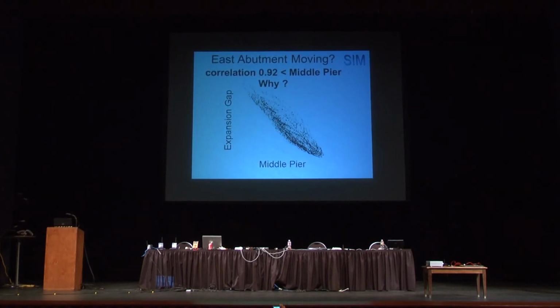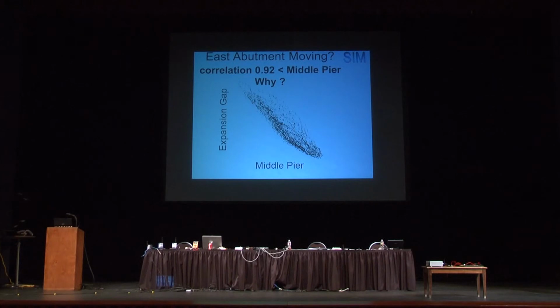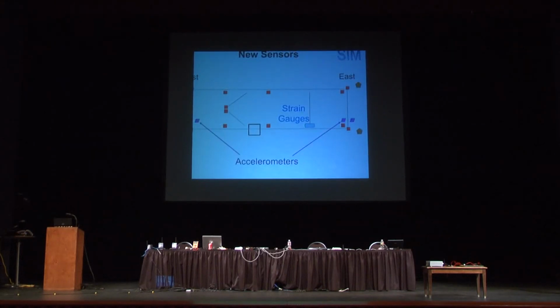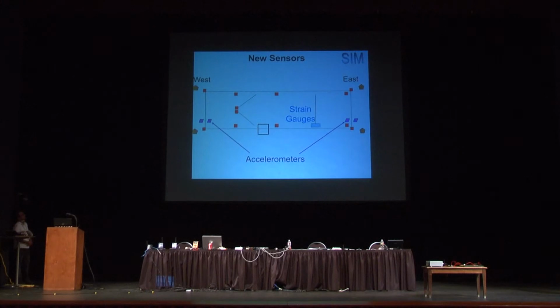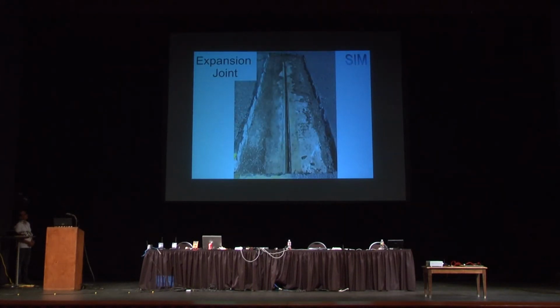However, the east abutment expansion gap is only correlated 0.90 with temperature and 0.92 with the motion at the middle pier. The lower correlations with the expansion gap suggest possible movements we do not understand, either of the bridge or the east abutment. Possible explanations for this include differential heating or flexing of the bridge and motion of the east abutment. The city engineers asked us to investigate this further, including installing accelerometers and more temperature probes. In the meantime, our monitoring results to date have convinced city engineers that the situation seems sufficiently stable to justify work to improve the expansion joint.